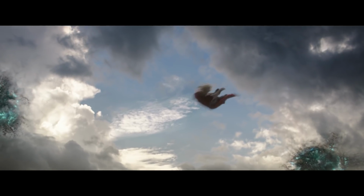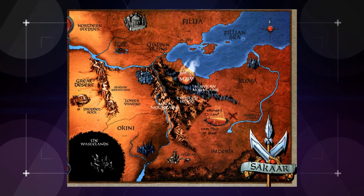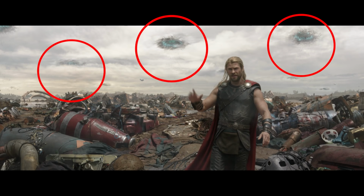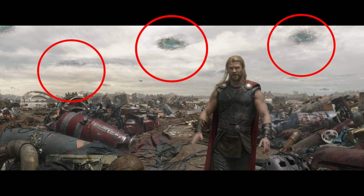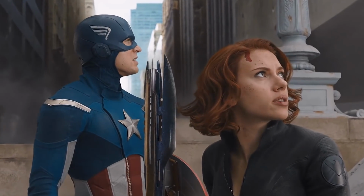Now, jumping back into the Marvel cosmos, let's talk about Garbage Planet, aka what we're assuming is Planet Hulk, or Sakaar as it's known to the locals. Anyways, notice those wormholes in the background of this shot? Not the first time that we've seen those in the MCU. They provided transportation to the Chitauri when they invaded New York back in the Avengers.